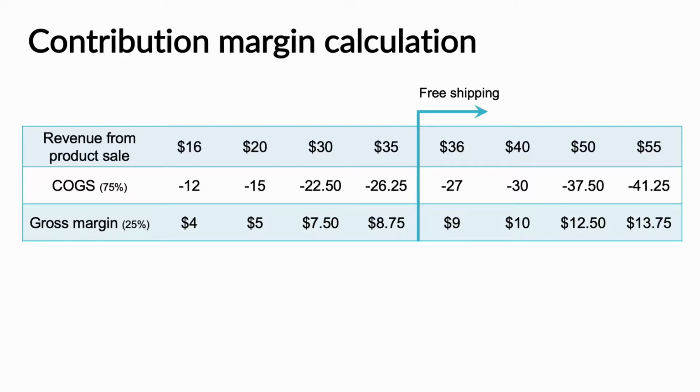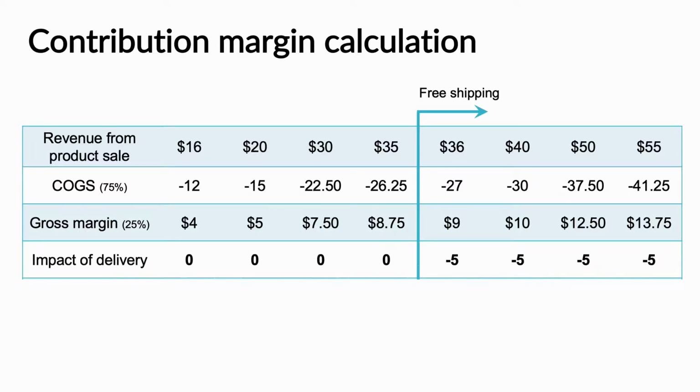And the interesting thing to note now is what would happen if we added the impact of free shipping. So, if we look at this from the perspective of our profits, below $36, the shipping cost has no impact on our profits because our shipping supplier charges us $5, but we pass that cost on to the customer. That means that the impact of the cost of delivery on our bottom line is zero. And that's what you can see in this new line I'm inserting here.